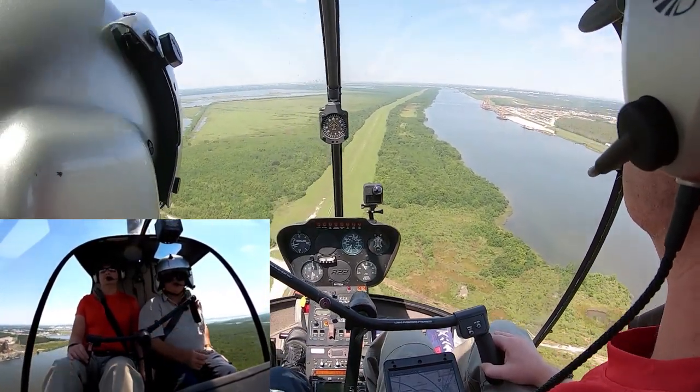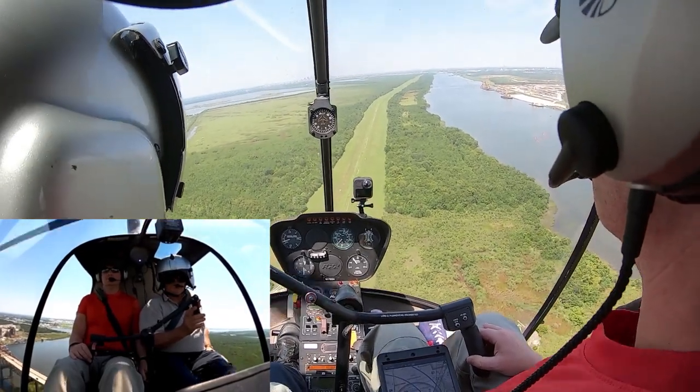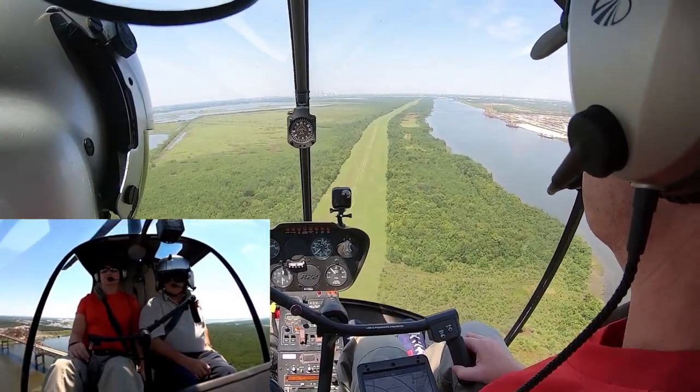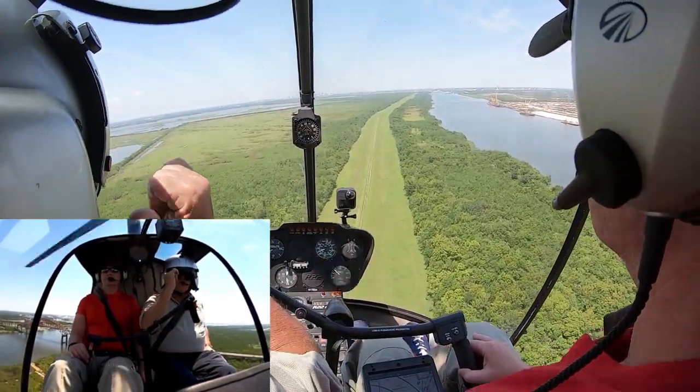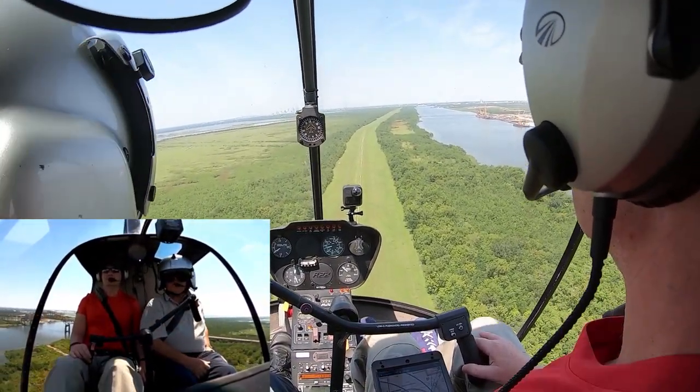Other than that, just follow the levee. Keep on your pedals. You do have a little bit of a tailwind. Then just move your nose around a little bit, but you got an 80 knot stream of air keeping your tail right behind you for help.